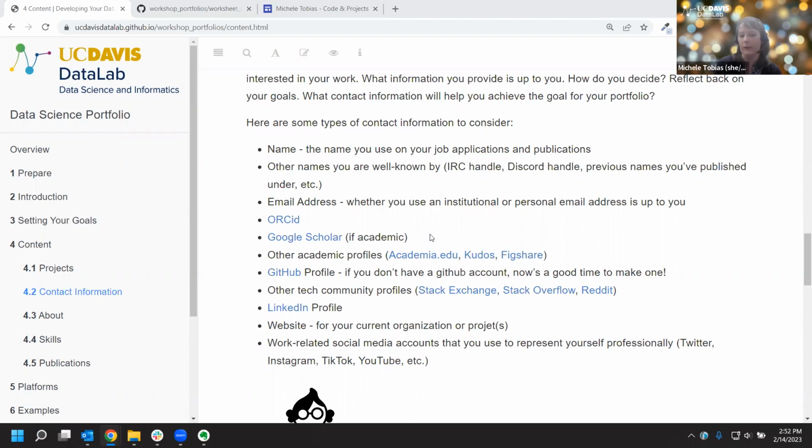You might want to also consider linking to your GitHub profile or other code repositories that you might use in the course of your work. So if you use that, you might want to link to it. You do not have to, however. You might also want to consider linking to other tech community profiles. So if you're really active, for example, on Stack Exchange or Stack Overflow or Reddit in a professional capacity, you might want to link to that.